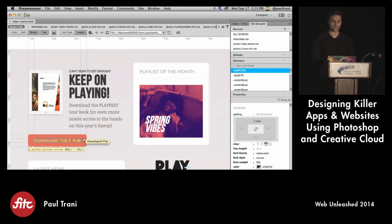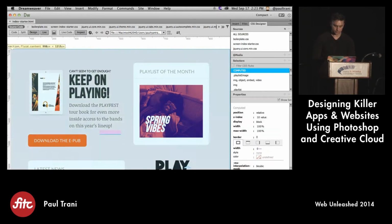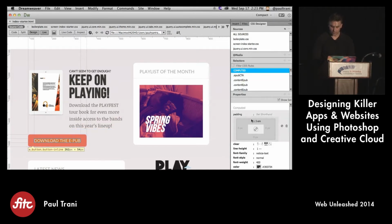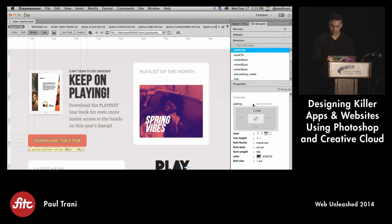All right, there's my button. I could care less where that CSS comes from. Just give me the darn computed properties, right? And obviously, I can see it right there. That's my EPUB. And also, as you'd expect, the computed properties for that item and all the CSS is right here, including media queries that you can add pretty easily.